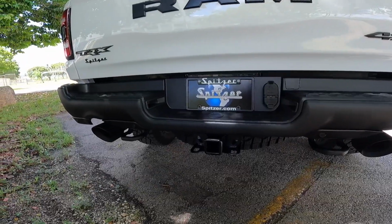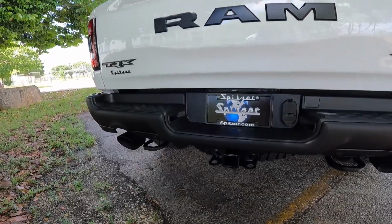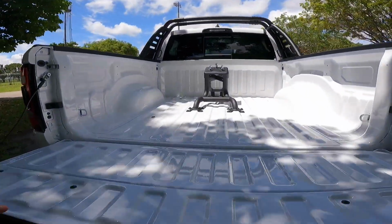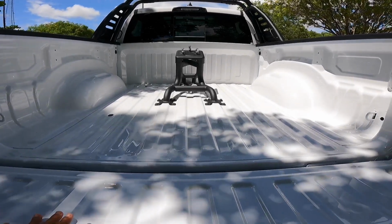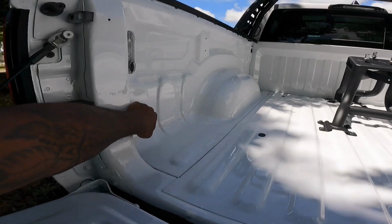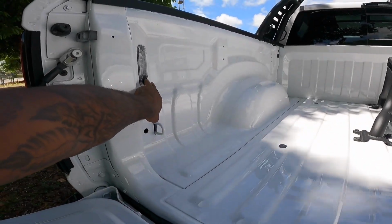As you guys can hear, this thing sounds like a freaking beast, and I like the way that it sounds. Open up the tailgate back here. It is a damp tailgate. My model is missing the spray-in bed liner. You guys can get that with a dealer accessory or a dealer option. There's also some tie down points back here with LED lights for the bed.